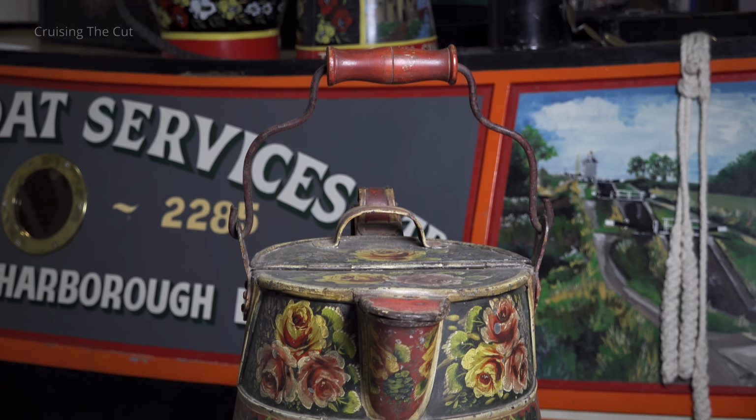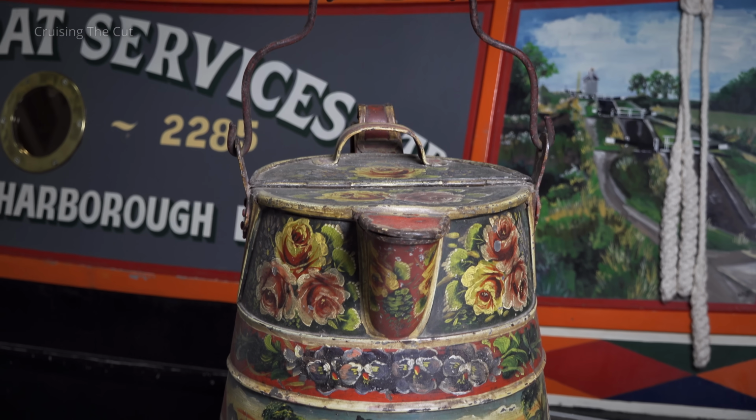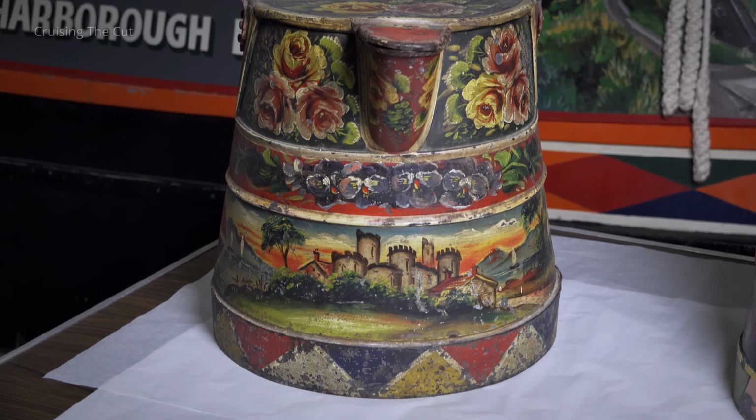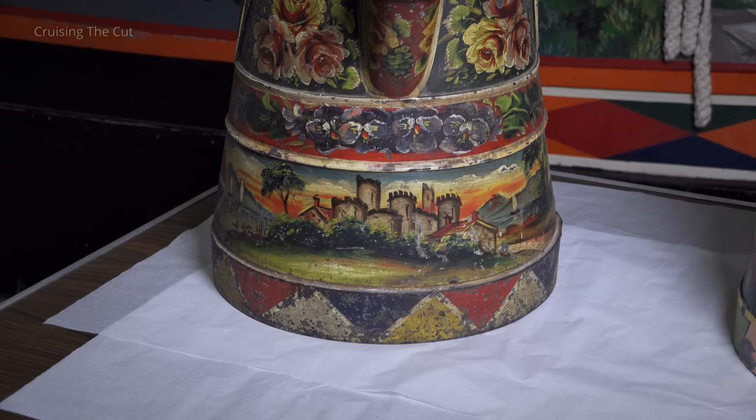Painting roses is one thing, whether detailed like William Hodgson or more abstract like Ron Huff, but castles demand even finer detail. I think they're quite hard.